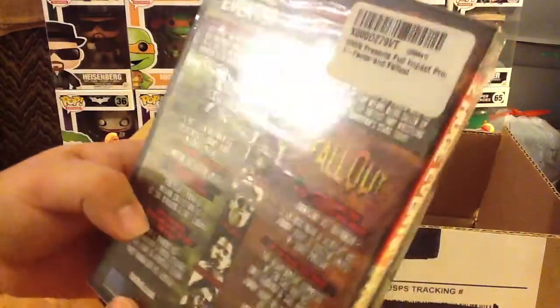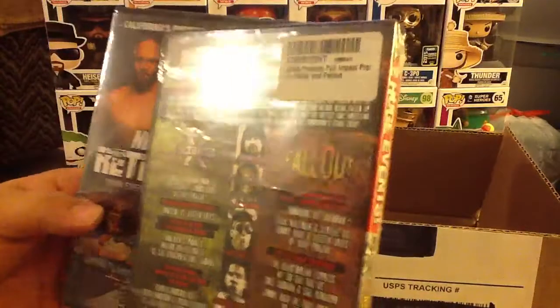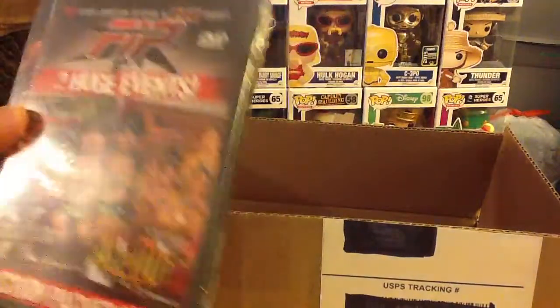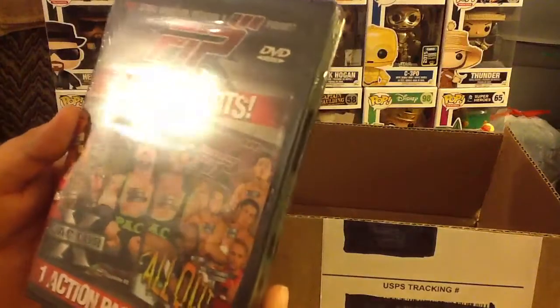We also got Colt Cabana, Austin Aries, Jimmy Rave. So we got a few names in here. Tony Marmaluke. So got some names. And it's presented by Ring of Honor, so that's nice. But I've never actually seen these shows, so this will be new. And hopefully we see some good wrestling, actual wrestling.